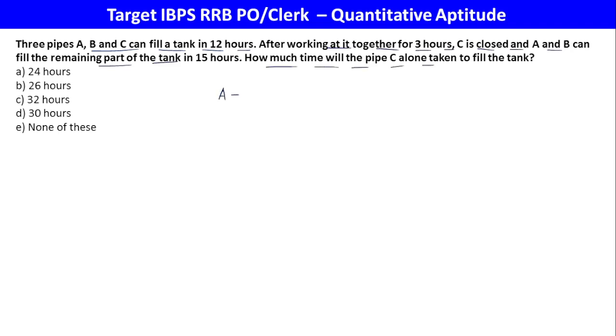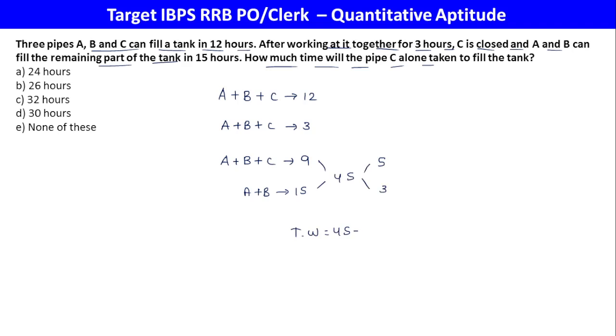A, B, C together work for 12 hours. Suppose all three worked together for 3 hours, then 9 more hours would fill the tank. But because C is closed, A and B take 15 hours. LCM is 45. Now for the total work of 45, in the 3 hours already worked with 5 units of efficiency, 15 units are done.